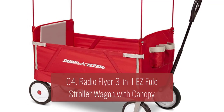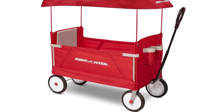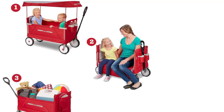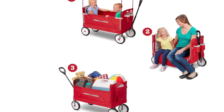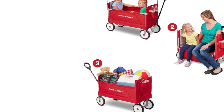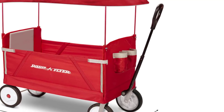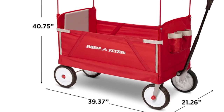Radio Flyer 3-in-1 Easyfold Stroller Wagon with Canopy, Red. The 3-in-1 Easyfold Stroller Wagon from Radio Flyer is a classic favorite. It converts easily between riding, hauling, and bench seating, making it one of the most versatile wagons on the market. Designed for kids aged 1+, it comes with a full UV blocking canopy, adjustable handle, and quiet ride tires.